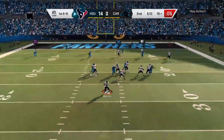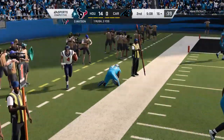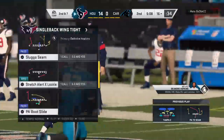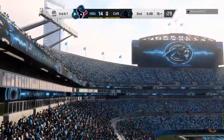From the red zone now, Watson steps away. And he'll go out of bounds in the red zone just inside the 20. He'll get 3 yards on the scramble there at 2nd down. Okay, he's not going to get the first down, but this is still a nice job of buying some time and then running to get to the sideline and get out of bounds and avoid the big hit.